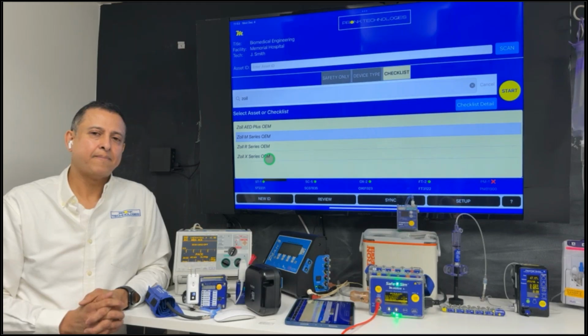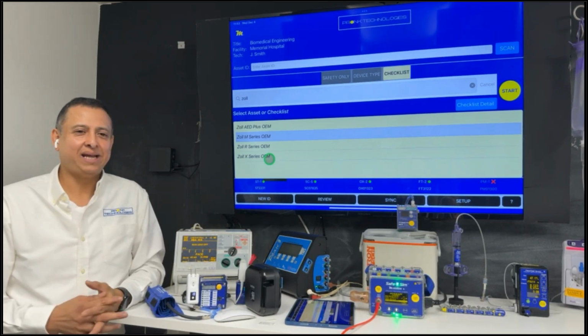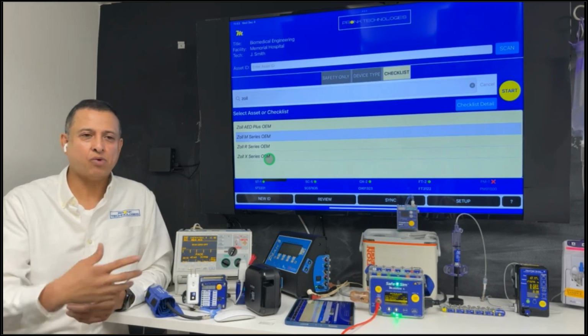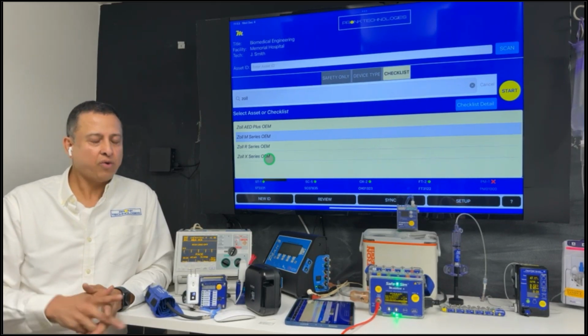Another question that came in is, does Pronk have a CMMS program? Yeah, it's interesting. We started off with this app that only would do safety testing, and it has continually grown as we get customer feedback like, can you keep going? Can you add more devices? Can you add more capabilities? But we don't believe we're going to go as far as creating a CMMS system.